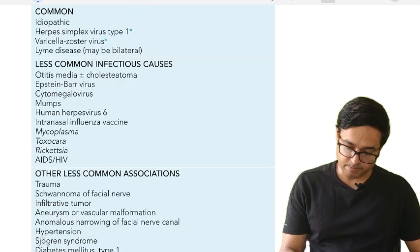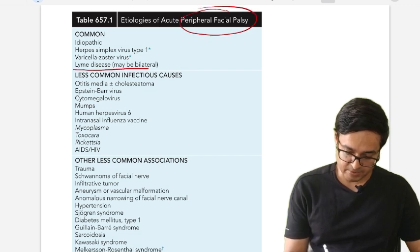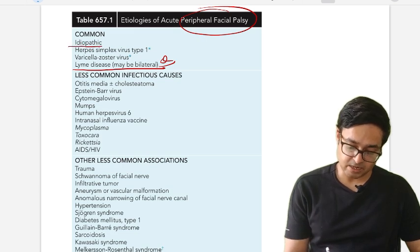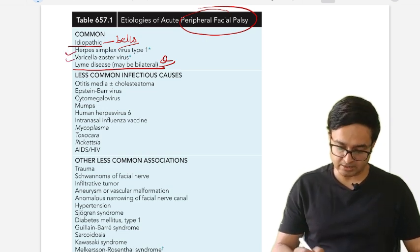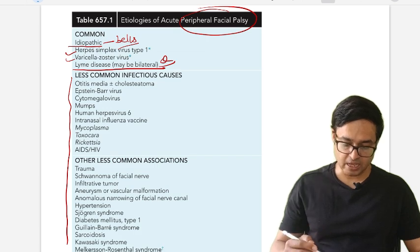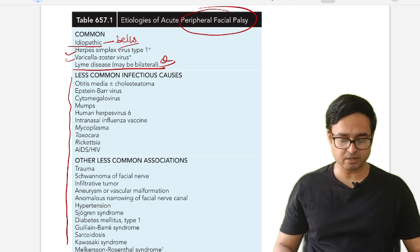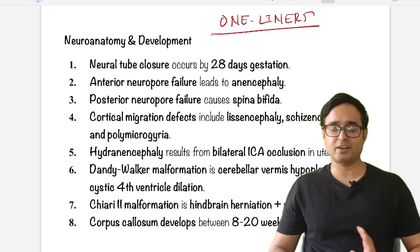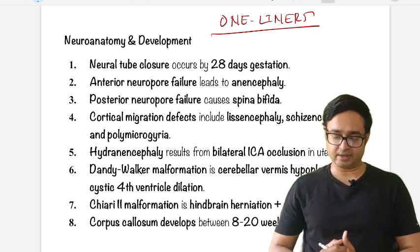Etiology of acute peripheral facial palsy. So the point of this table is Lyme disease was asked. So Lyme disease is a cause of acute facial palsy, but Bell's palsy, which is idiopathic, is the most common cause of peripheral facial palsy. Herpes and varicella zoster are also important. Other diseases, you can see a list of diseases including infectious and common associations are given, but Lyme disease is important. This is a previously asked question.